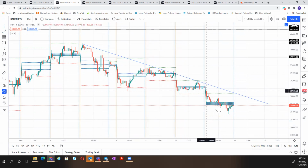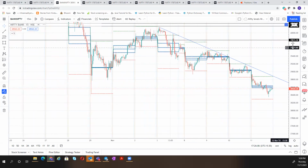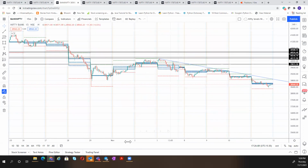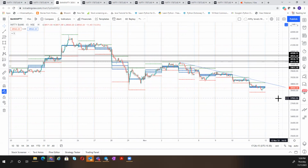So we have descending CPRs in Bank Nifty. Descending means a very strong downtrend. Today's price is also below tomorrow's CPR. So we can anticipate, unlike Nifty, if you see, from here it came down, a small pullback and going down.